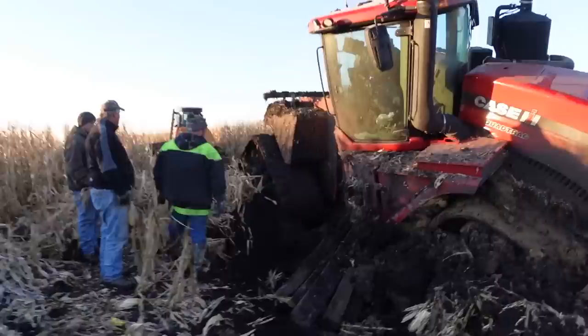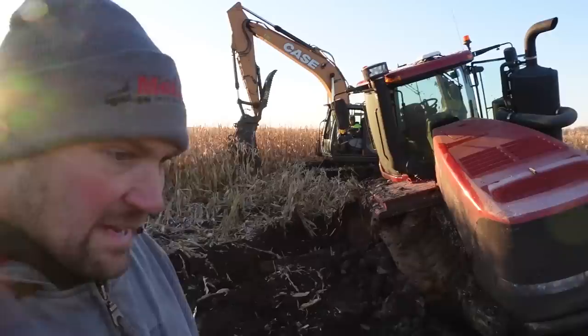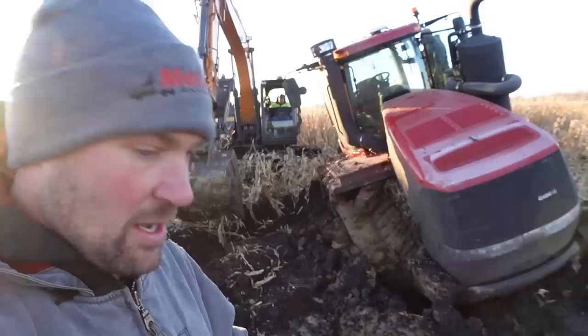Ties. It's just so soft underneath. There's no bottom to it. Even when they just release the tension on the winch, the tractor sinks about 4 inches, and if you sit there and watch it for 30 seconds afterwards, you can see it sinking. There's just nothing underneath here. It's just a sponge.